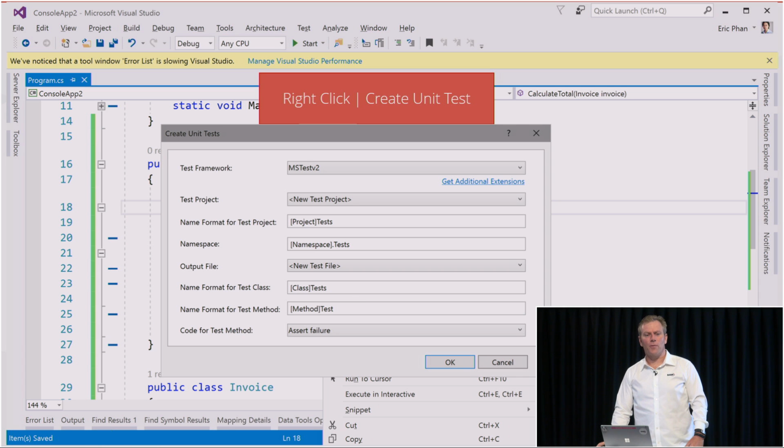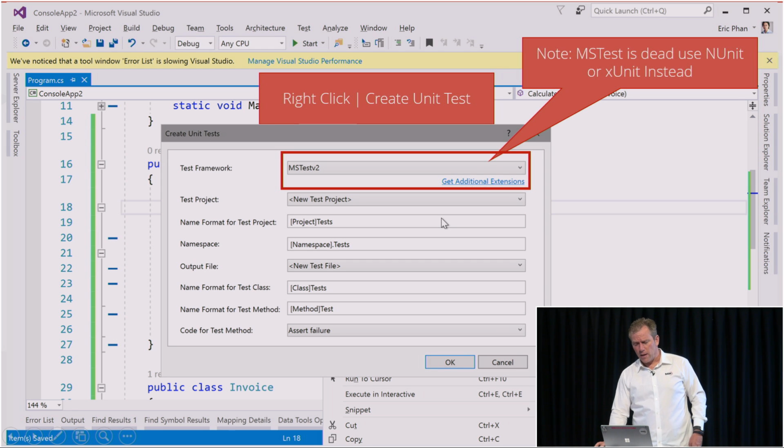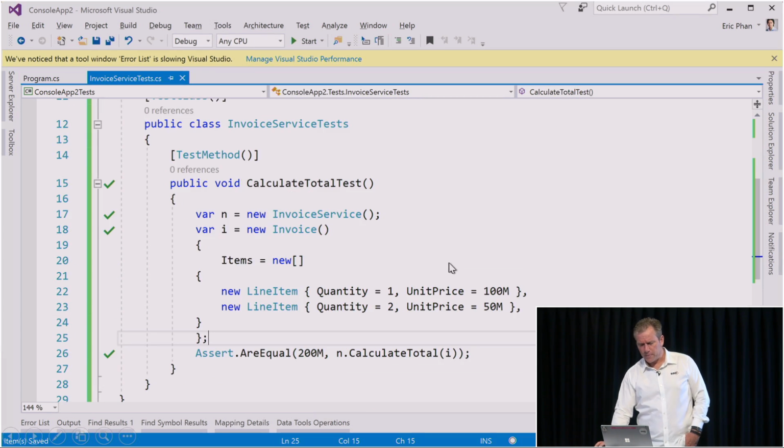Okay? Like most of my colleagues I would probably use NUnit, but I would probably say the way forward is XUnit, because XUnit is out of the box with .NET Core. It's probably the better way to go. MS Test hasn't been improved for a long time. Okay, so anyway, let's go forward.